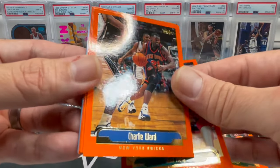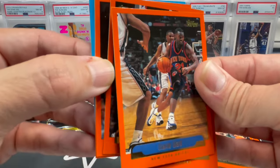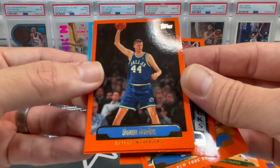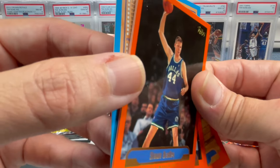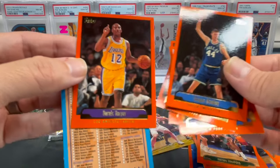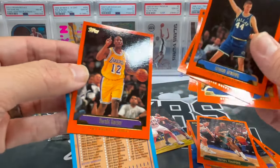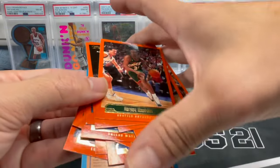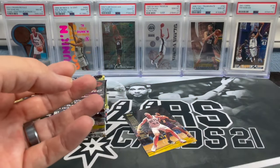Don Reed. Charlie Ward. Glenn Robinson. Sean Bradley. And I think we got one more card before we got the checklist. Derek Harper. So we got some notable names. Nothing big. Maybe the other Topps pack has the autograph in it.